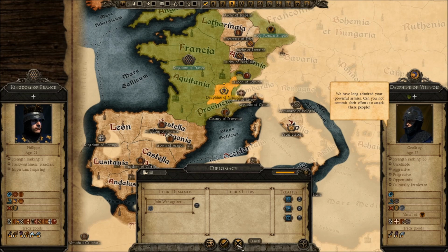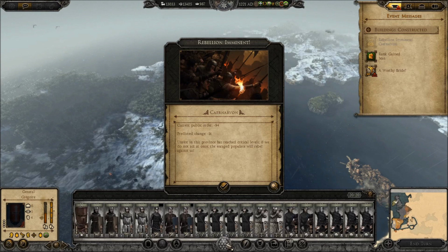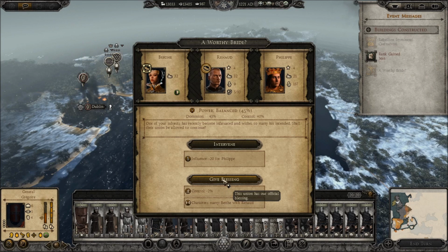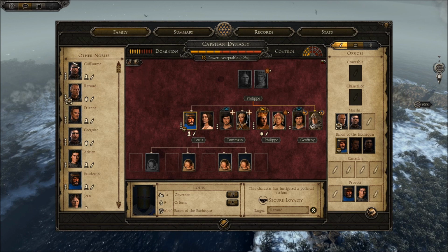We have long admired. Oh yeah, they are of us, and I forgot about it. So when we declare war on them, they will either break that, or we will be at war with a very good friend of ours. I guess give blessing. Who is he? He's this guy, who is also a marshal. Secure loyalty. He's one of the few guys. So, yeah, no, he's not one of the few guys.